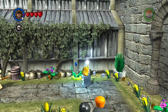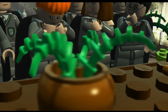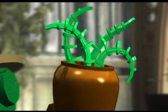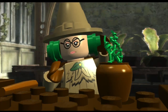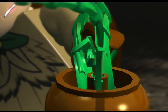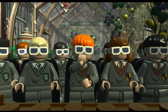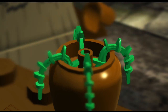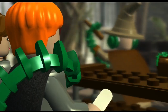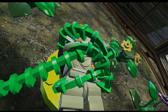Oh! Why is... I had Lumos out. Why is there Devil Snare out here? Oh, some devil snare. Are you okay, Professor? Oh, it took her one. And it's gonna take Ron! Bye, Ron! Oh.